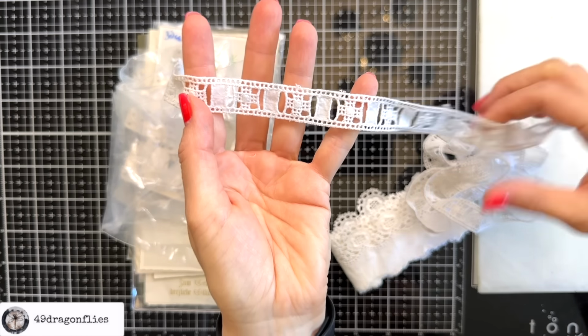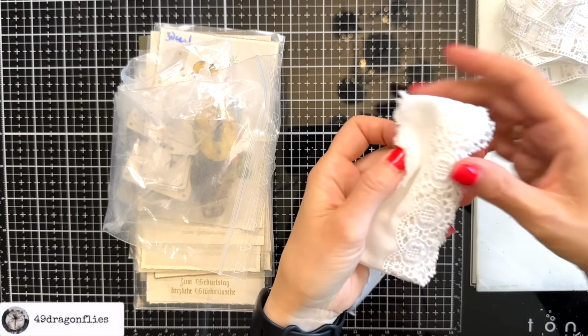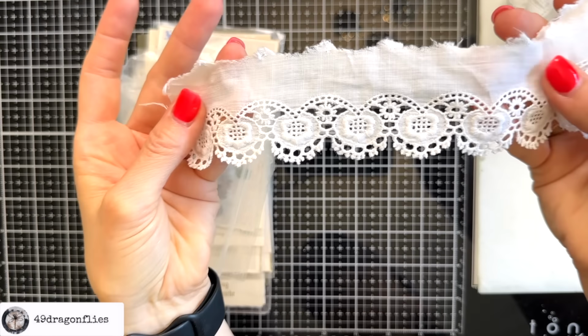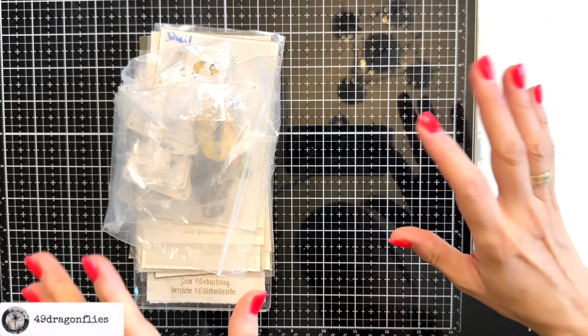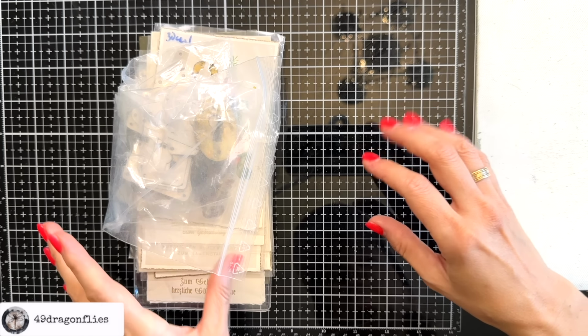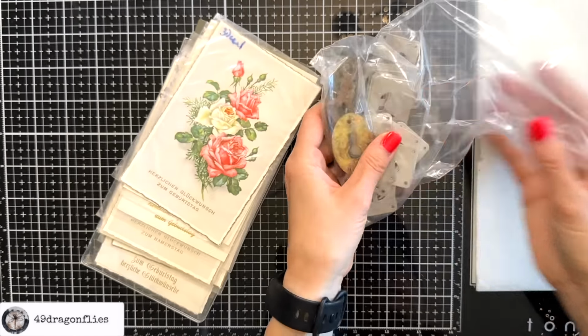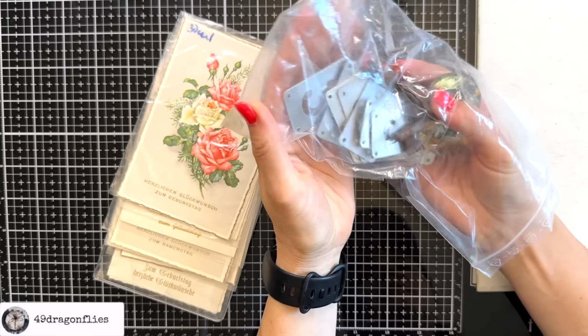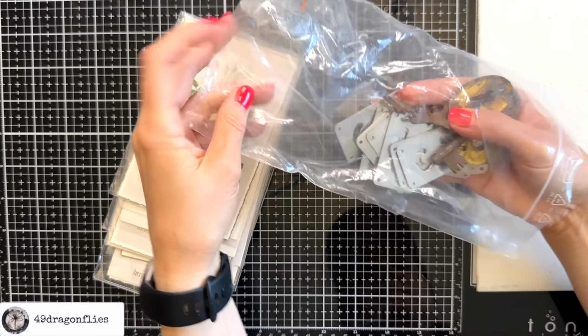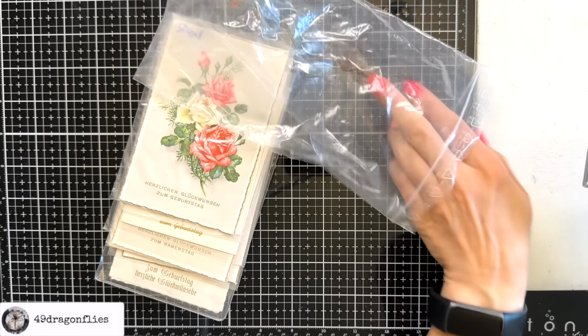How gorgeous is this? And then this one here. There was so much more at that flea market I wanted to get, but the overwhelm gets to me, which kind of is a good thing because I really don't want my craft room overflowing.